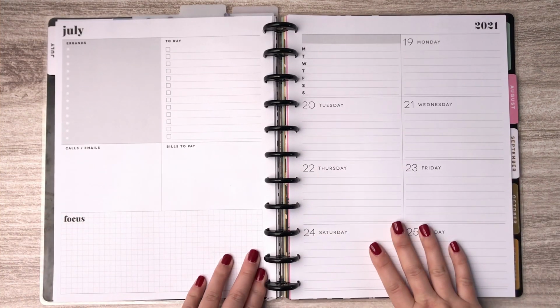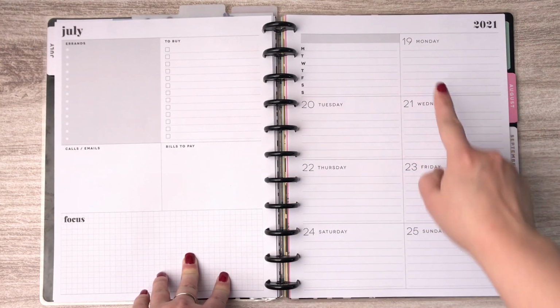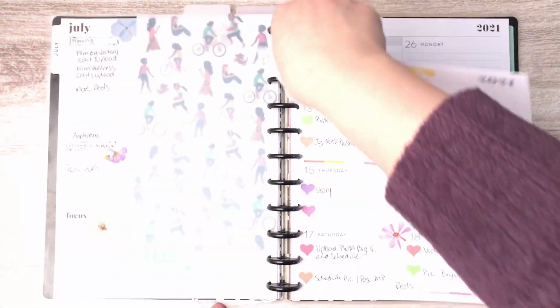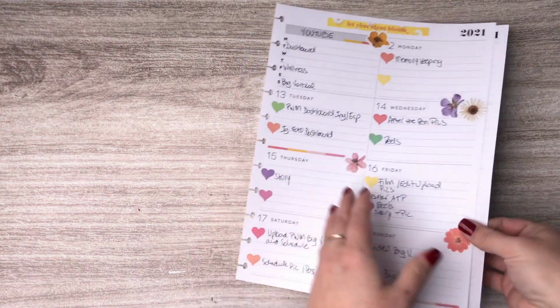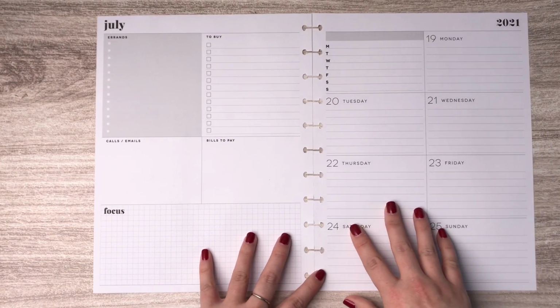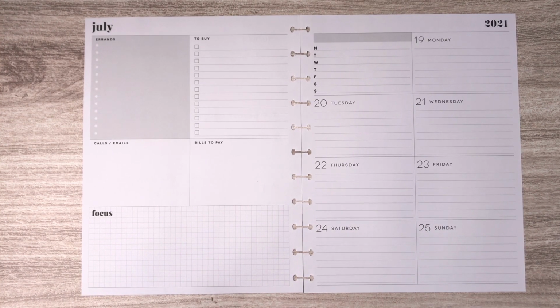Okay, now we're going to plan the week of July 19th till the 25th. So we're taking the pages out. And there we go. We have all the pages.